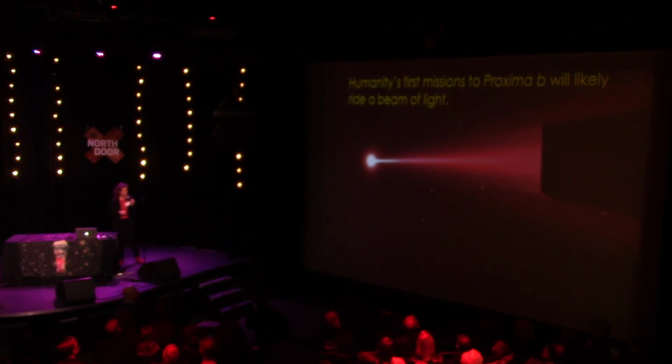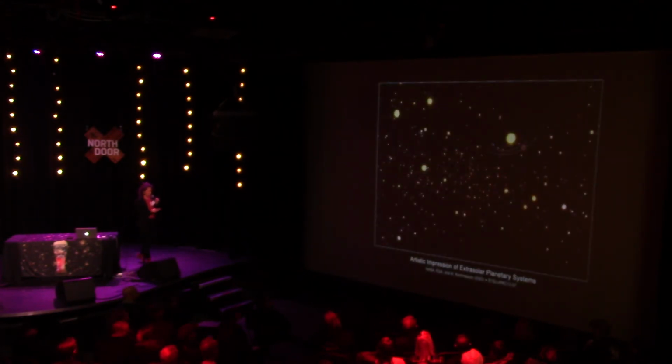So I want to leave you with one last image, and that is starting with what I originally started with, which was we now know that statistically all stars in our galaxy have planets. So next time you look up at the night sky, I know it's cloudy tonight, but the next time, don't just look at the stars, just imagine them all stellar systems. Thank you.